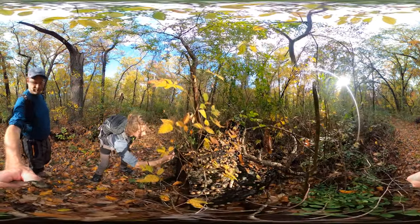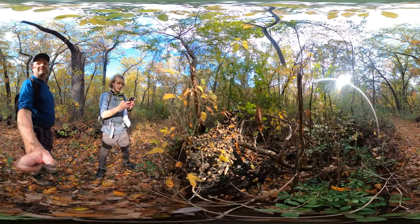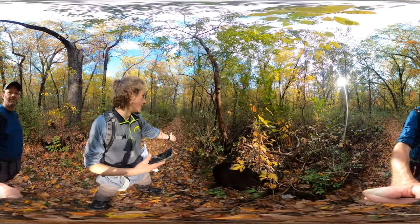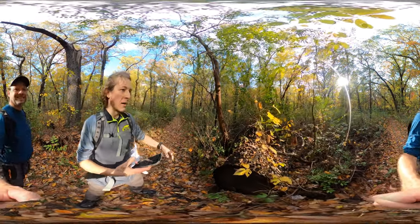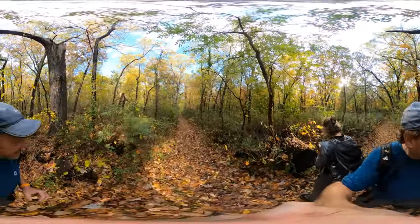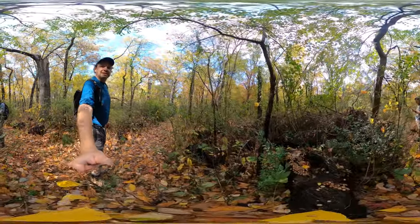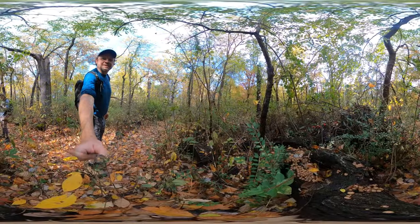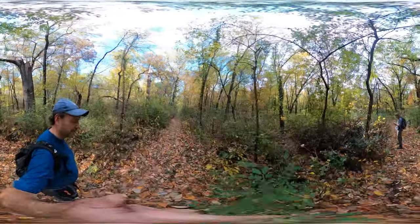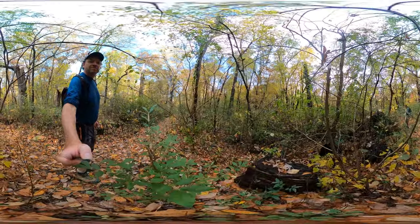Are we on? Yep. So here is the rare fungus we were looking for, right next to some berry bush. Maybe those aren't here. Hollies. But are these puffballs? Puffball mushrooms? Magic puffballs?